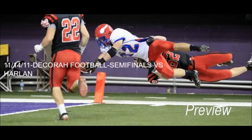1:20 to play, first quarter, 14-0. Harlan gets the football back. Yeah, it was a punt that didn't get a lot of air under it, so that receiver could get ahead of steam upfield, but we missed 2 blocks, and then finally Josie Jewell bulldogged him hard to the turf. 1:20 to play, first quarter, 14-0 Decorah.